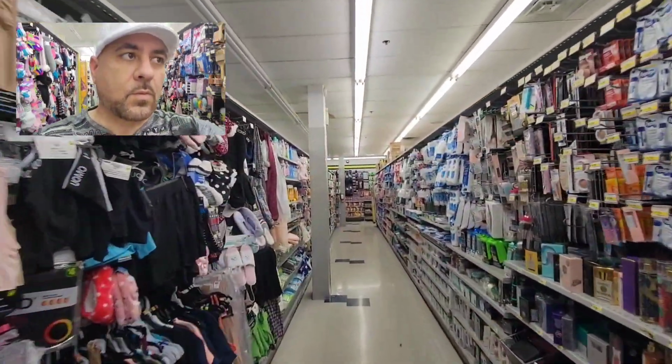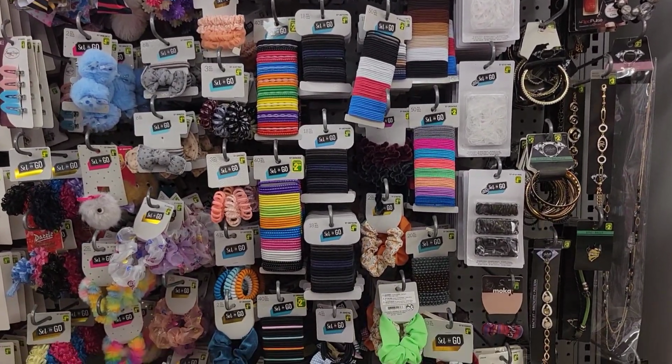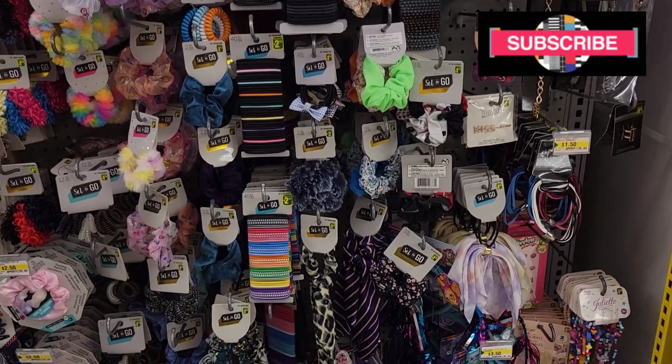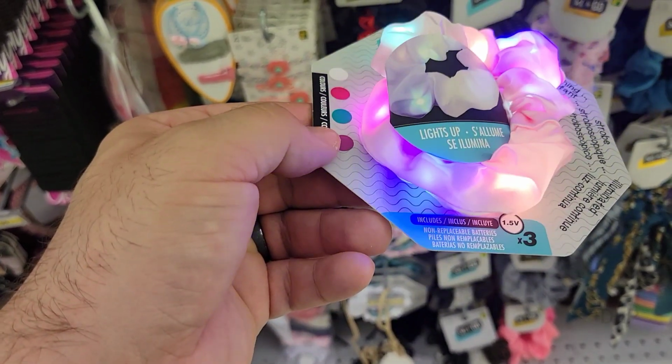So today we're going to start off in the health and beauty section. My daughter is a huge fan of this flashing scrunchie.